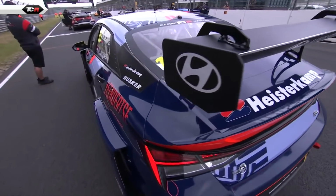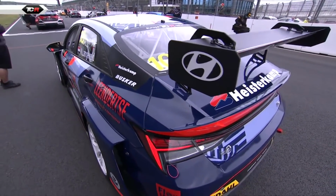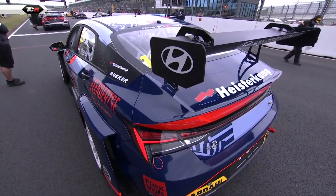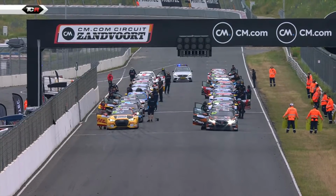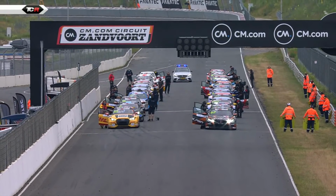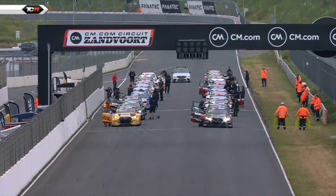And he is the second of our Hyundai Elantras with some experience of this new layout, but not the experience that Tom Coronel has. Everybody else on the grid, though, really is lacking experience in dry conditions around this circuit after FP2 was rained off.